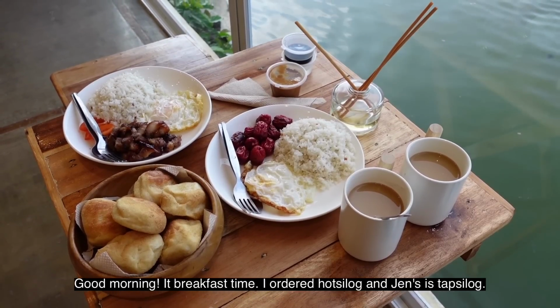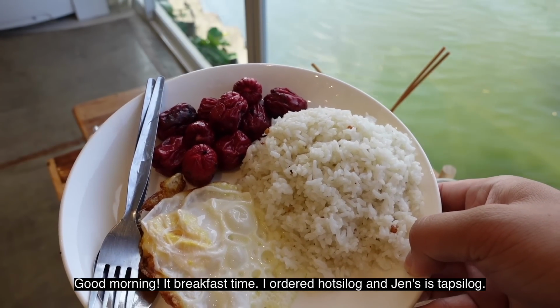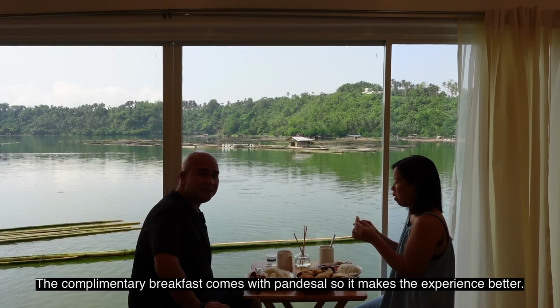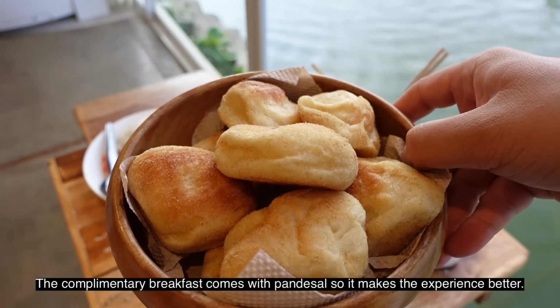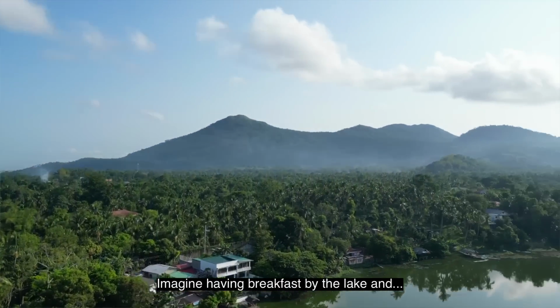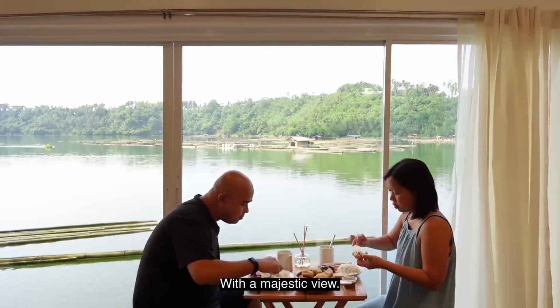Good morning! It's breakfast time. For our breakfast, I ordered hot silog and Jen's is top silog. Tara, kain tayo. Maganda yung complimentary breakfast dito sa Casita Lago because it comes with pandesal, so it makes the experience better. And imagine you'll be having breakfast by the lake and with a majestic view. Tara, kain tayo.